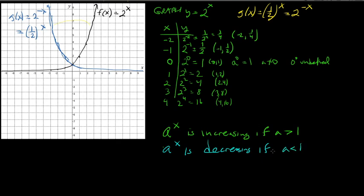Now remember, a still has to be, oh, I'm sorry. In this case, it's a instead of b. Remember, the base here has to be greater than 0 anyways. So I should have used a b here instead of an a, but it's just a different letter. It's still the base. a is the base, and x is the exponent. That's what makes it exponential.